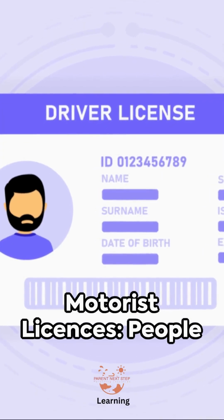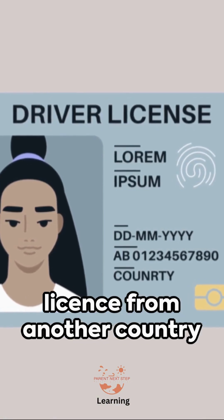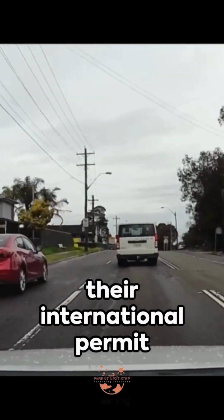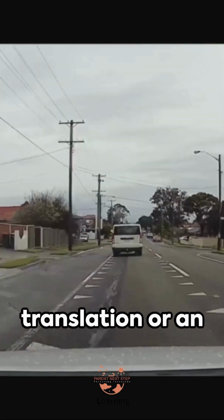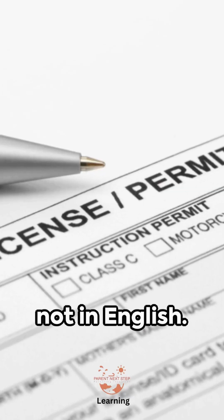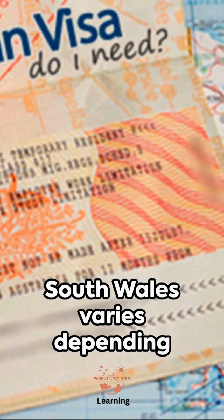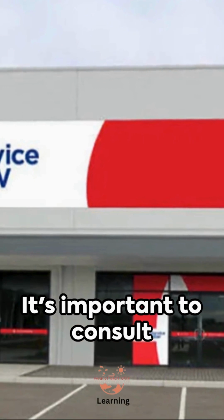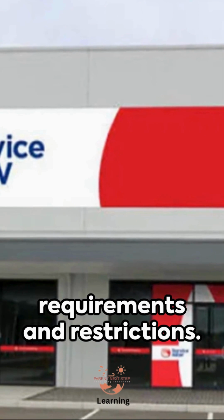Drivers with valid foreign driver licenses. People holding a valid driver's license from another country might be eligible to drive in New South Wales using their international permit for a short period. They must carry an English translation or an International Driving Permit (IDP) if their license is not in English. The valid period of driving on a foreign permit in New South Wales varies depending on the visa subclass and the individual's native country. It's important to consult the Roads and Maritime Services for specific requirements and restrictions.